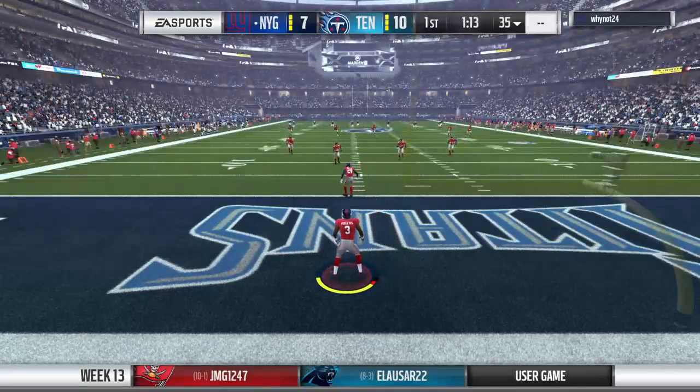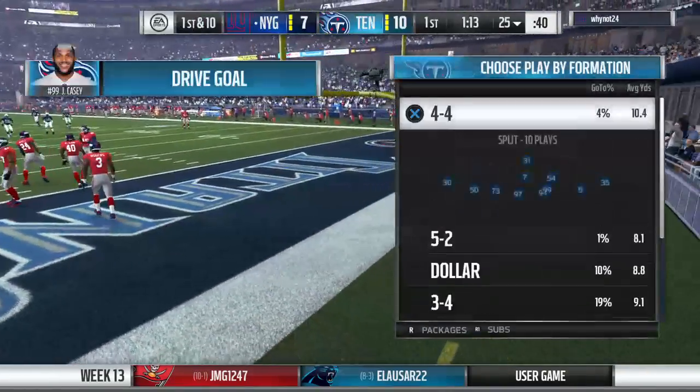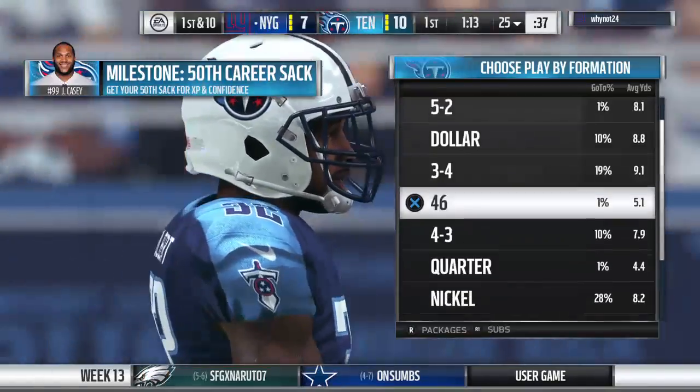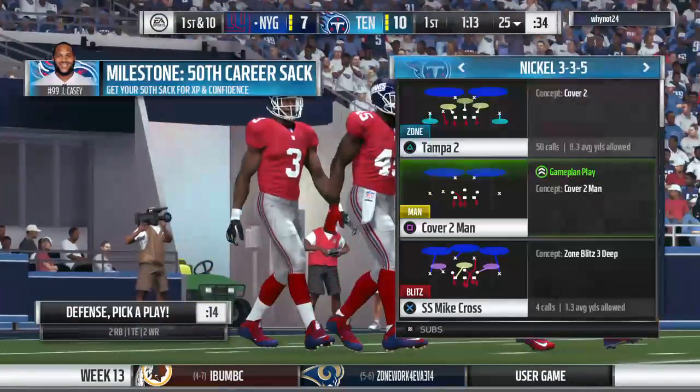Yeah, just a yard or two shorter than an extra point, so no problems converting there. And they will not get a chance to return this one as it's through the end zone for a touchback. Here's the Giants offense now as they get ready to take over here.